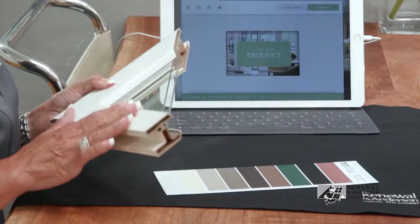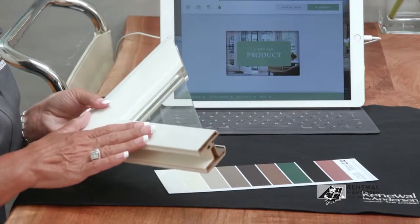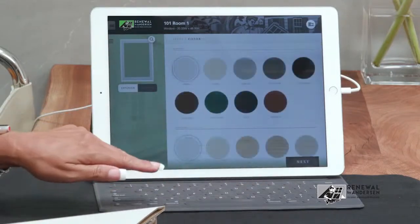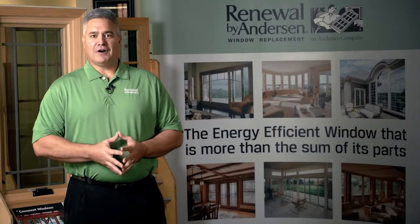But the other thing we want to be able to do is allow your sense of taste and your sense of style to be reflected in the windows and doors that you put in the home, so that you can leave your mark on the home, whether you're there till it's your time years from now, or even if you're looking to sell in a few short years, you're always going to have your trademark on this home.